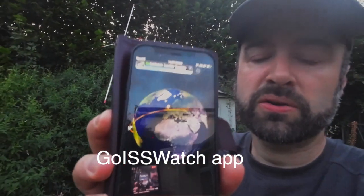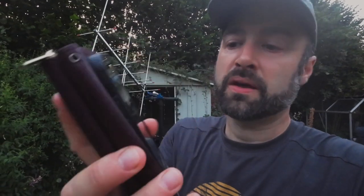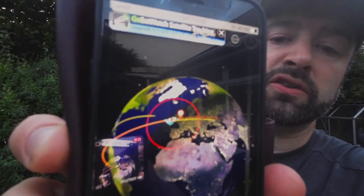To track the space station, I use a simple app called Go ISS Watch. I think it was free, and if you see the screen, it tells you when it's coming over and when it's going to be over your location. For us tonight, it's the 14th of July 2025, and it's going to be nearly directly overhead at 9:45 tonight. On this app I can forward it to see. If you see the red ring, that's how far the frequency should travel. So you basically just wait for that to come along. I'm going to put my phone by the transceiver, and you'll see the image coming down, hopefully.